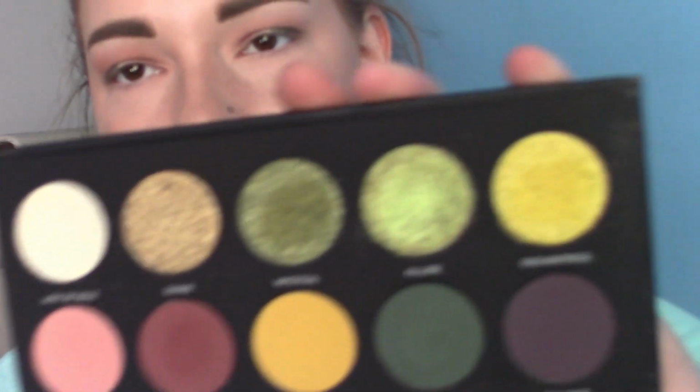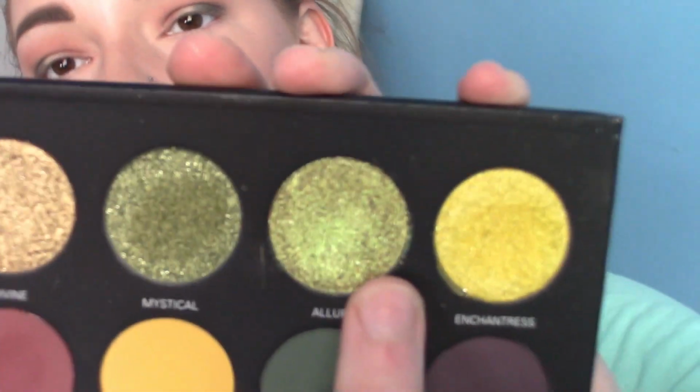So I'm actually just going to use my finger. And I've gotten away with some palettes from doing that because I do find that I get hard pan, but with this palette, I haven't found that to be an issue yet. So I'm going to, on my finger, take this Allure shade right here. And this honestly reminds me so much of Electric from Subculture.